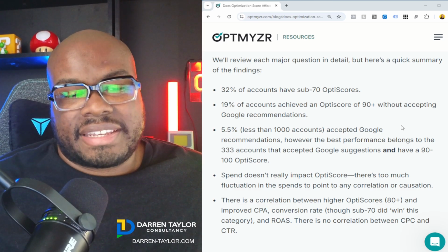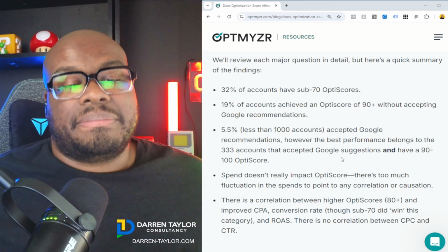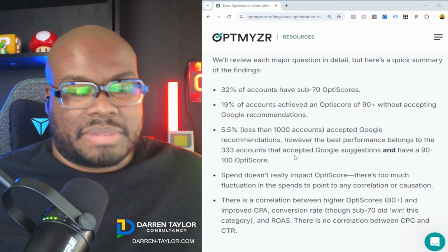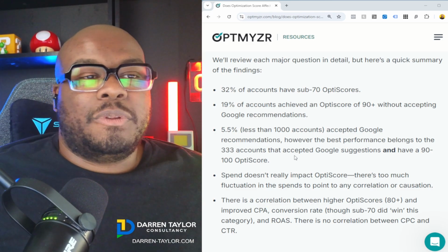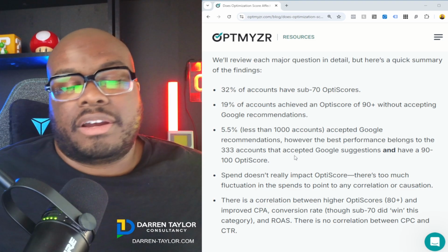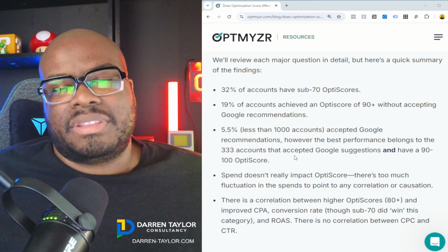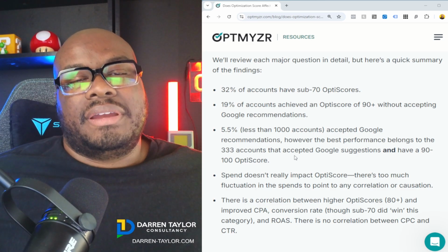5.5%, so less than 1,000 accounts out of those 17,000 accounts they're looking at, accepted Google's recommendations. However, the best performance belongs to the 333 accounts that accepted Google's suggestions and have a 90 to 100 optimization score. That's nuts, because this basically means that people who go into the Recommendations tab and basically accept everything as Google is telling them have a really high optimization score. These accounts see the best performance. That 90 to 100 optimization score is right at the top of the tree with the highest score. This study is saying that it's been seen that these accounts have a higher optimization score.